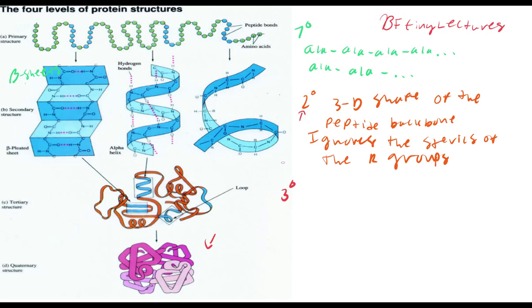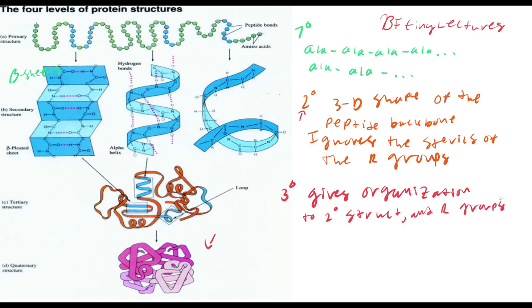Think of it as like a seating arrangement. Yeah, you have your players now, but where do they go? Well, the tertiary structure says, okay, well, beta sheet, you sit here. Alpha helix, you sit there. Loops, you go there and you do a loop-de-loop or something, and we all know where to go. So it's kind of like organized, okay? So it kind of gives organization to the secondary structures. And we're just going to call that struct, okay? Struct. It does that for structures and R groups, because obviously the R groups are within the secondary structures, okay?